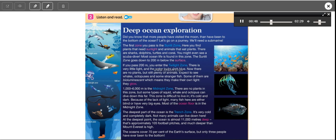If you pass 200 meters, you enter the twilight zone. There is very little light and the water looks dark blue. Now, there are no plants, but still plenty of animals. Expect to see whales, octopuses, and some stranger fish. Some of them are bioluminescent, which means they make their own light. They glow.